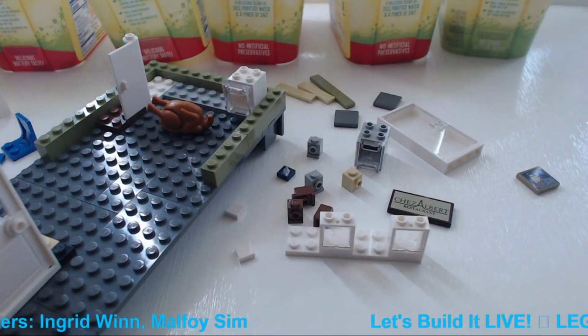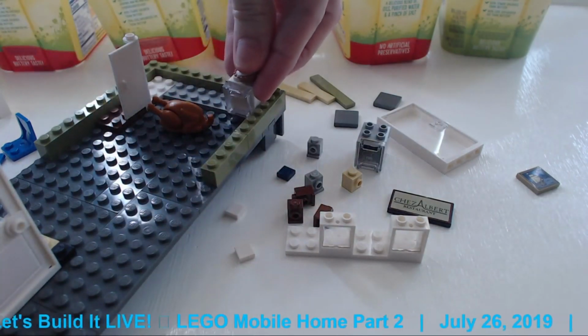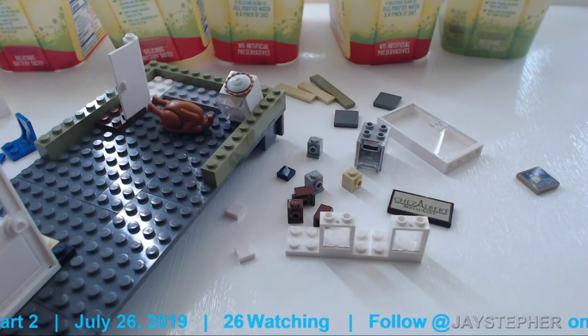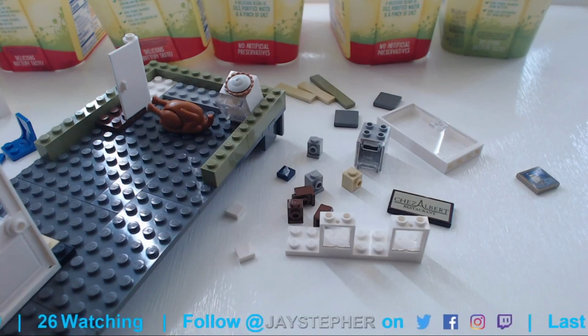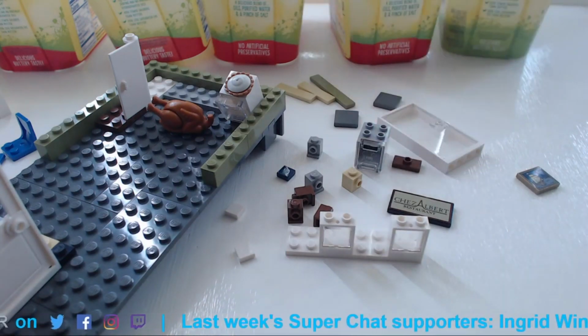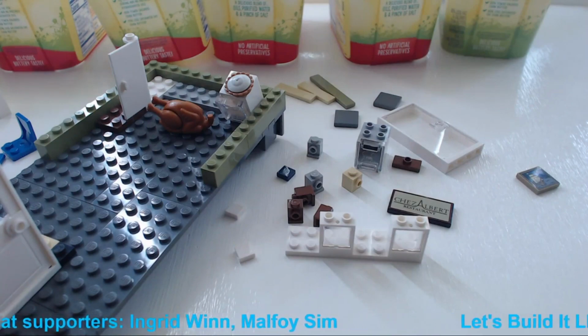Oh, a cream pie. Put that right there, right on top of the wiggly stove. Oh man, that thing is wiggly. Okay, I found a jumper plate. Wiggly, wiggly, wiggly.